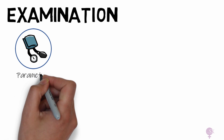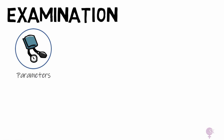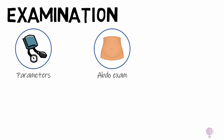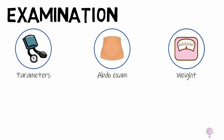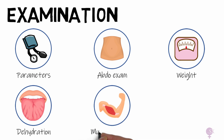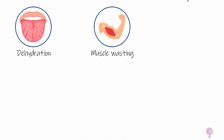Of course, we also want to examine her, so we want to check her full parameters as part of a standard routine assessment. We want to perform an abdominal examination and assess for any tenderness. Perhaps she has epigastric tenderness from the multiple vomiting episodes. We also want to assess her weight to check for any sudden weight loss. Look for signs of dehydration and possibly muscle wasting in severe cases.